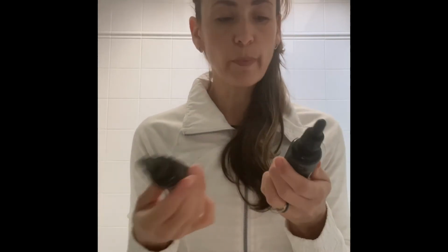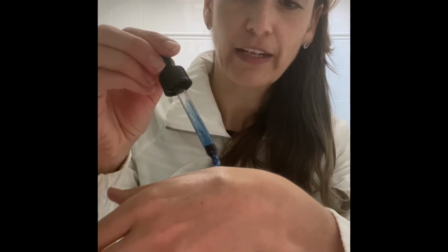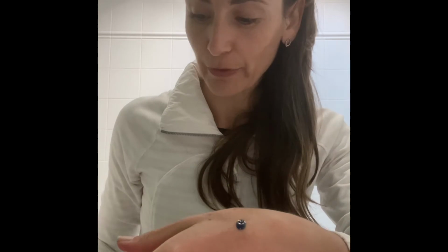The only other mention that I want to make is Yarrow Pom. Now I have 2 bottles and they're not both Yarrow Pom. Let's talk about Yarrow Pom first. It's Yarrow Pomegranate. Yarrow is the essential oil and pomegranate is the carrier oil. Now it's blue because it's a calming oil from the chamomile family. So I'm going to show you. All right, check it out. It's blue, blue, blue. And it's quite thick and protective.